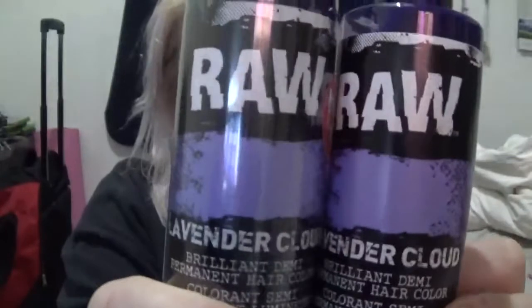Damn, son. But the last Raw Twisted Teal, that stuff was amazing. It stuck to the hair really, really well. So I'm very excited to try this lavender color. And I just need something to work because this pink really, really disappointed me.